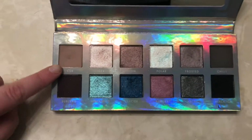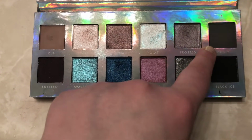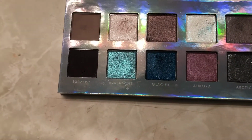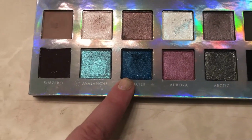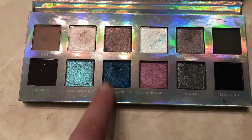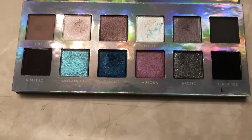Okay, so I started with Cub all over everything, Chili in the very outer corner, then blended Avalanche on my lid, Polar on the inner third, and then I did that graphic liner thing with a wet brush and Glacier. Although I did go over it with another glittery blue eyeliner, but I started with Glacier. And then I tapped just a bit of Arctic in my outer corner.